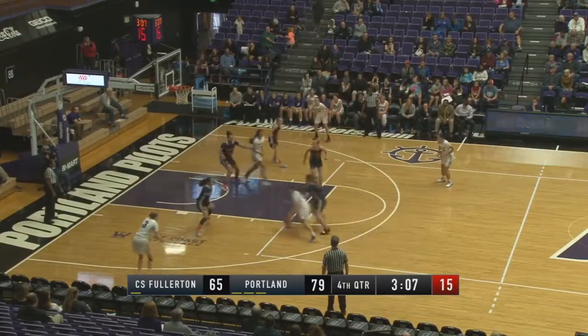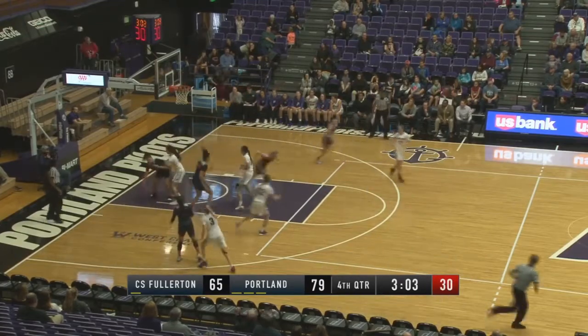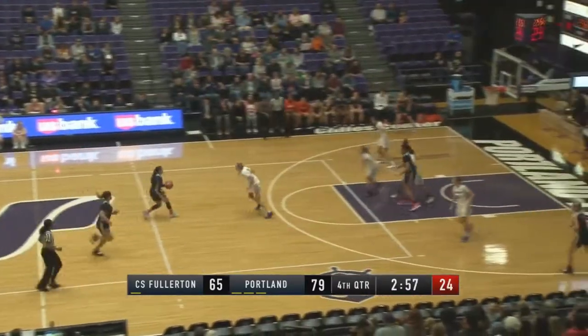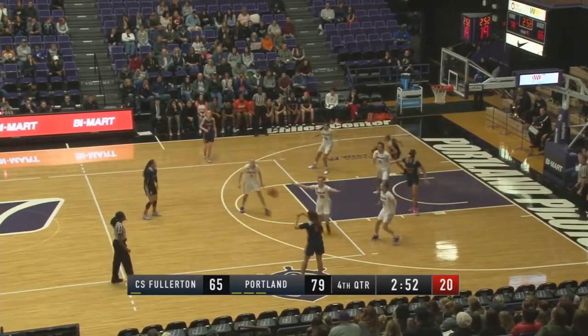Back to Slaga. Slaga driving to the basket. Tough angle, almost got it to go. Great drive by Darian right there. Just couldn't get it to drop. Way to move around Smith. I don't know how she avoided that. Smith in the air. Under three to go. Portland on top, 79-65.